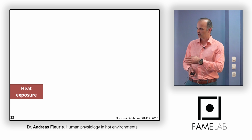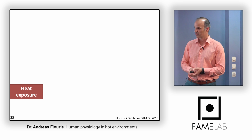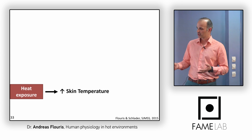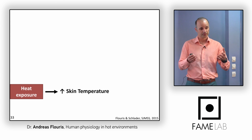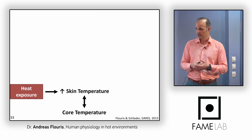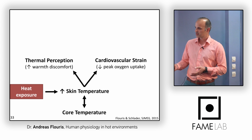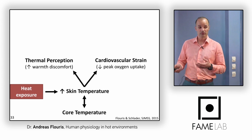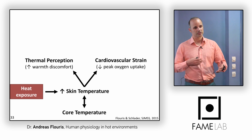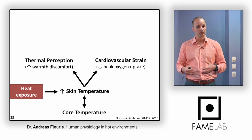This led us to draw a working model of behavioral thermoregulation, which goes like this. When there's a heat exposure, this affects our skin temperature. This makes our skin temperature go up, which at some point will start affecting our deep core temperature. When our skin temperature is rising, we start feeling uncomfortable. At the same time, we start to vasodilate, so there's a lot of blood flow directed to the skin, and as a result there's a lot less blood flow going to the working muscles.